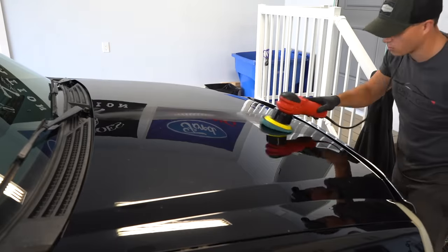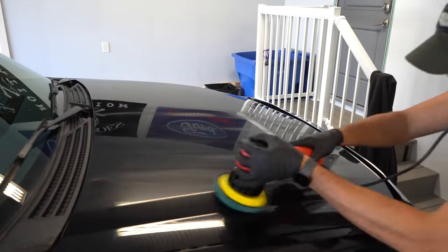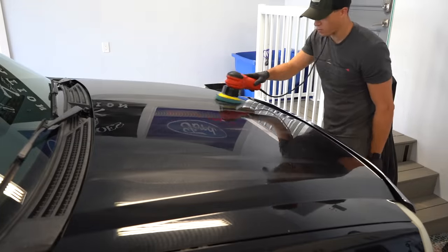So to protect this Escalade's paint, I'm using some Meguiar's synthetic sealant, which is going to add a ton of gloss and depth back to really make this black paint shine.